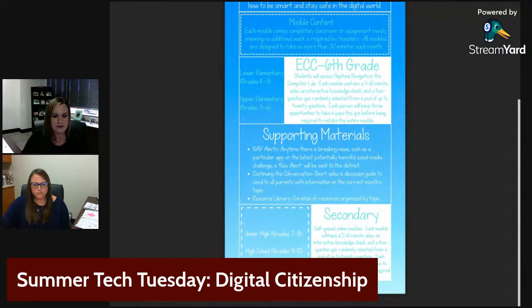At the secondary level, that's our grades 7 through 12, it is very similar to the elementary, except that it is a little bit more current events, what's happening, and how it applies to those secondary students. They have some college application, social media, things like that, whereas our elementary would not be exposed to those types of things.